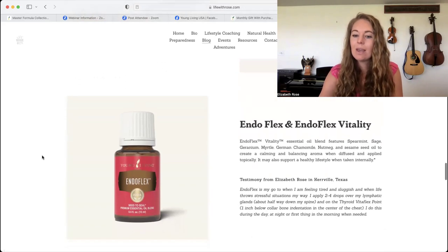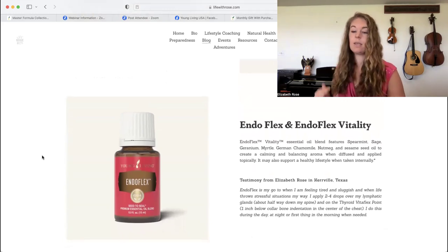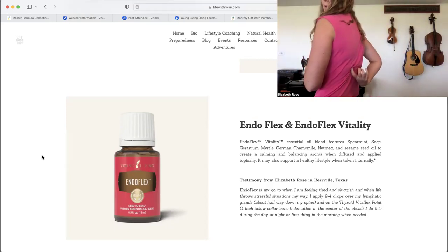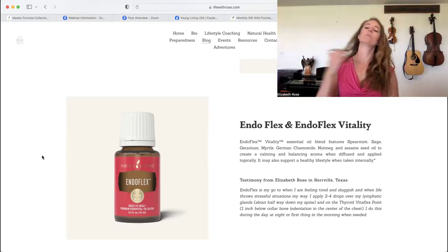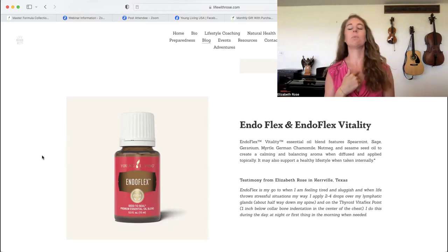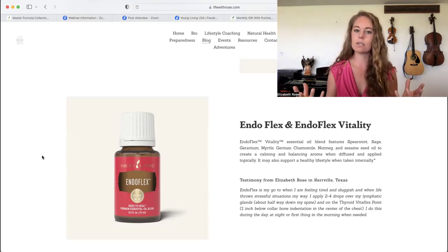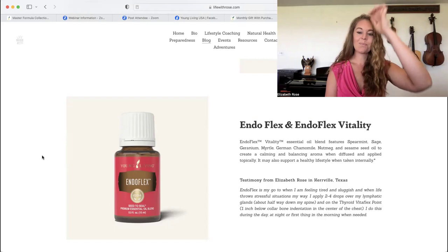So then a great companion to it is Endoflex. Personal testimony on Endoflex: our adrenal glands are right here on our back. So by putting Endoflex right there, as well as if you look on your chest where you have this little indentation and you go down about an inch, this is the VitaFlex point for our thyroid. Using Endoflex on those two specific areas is how I use it. Open to hearing if anybody else uses it in other ways in other places.